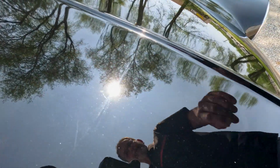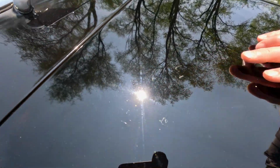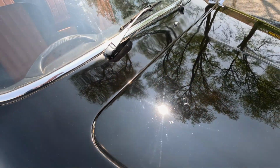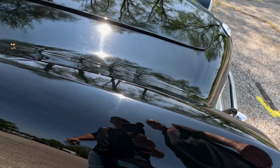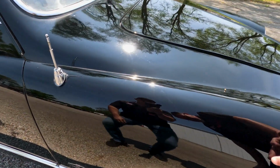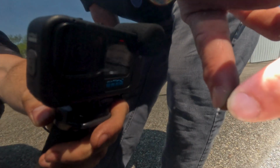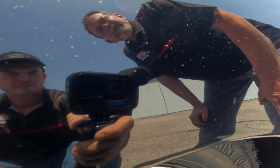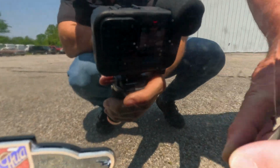Across the passenger side of the hood, same as the driver's side, you've got some age checking. There is a spot right here on the hood where the paint's getting a little thin. And like I said, it's about 5 to 10 feet. You wouldn't notice it. Of course the passenger side fender has some minor chips and light scratches throughout, but this fender is straight, no dents, no dings. There's some paint cracking in this area.